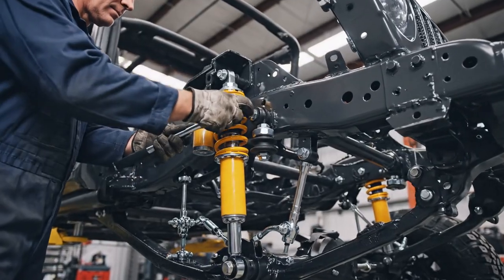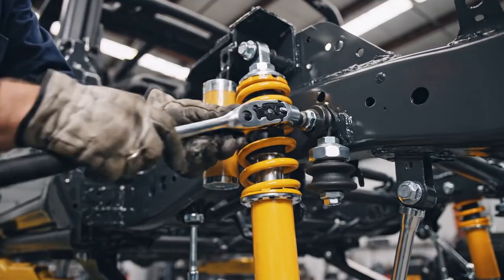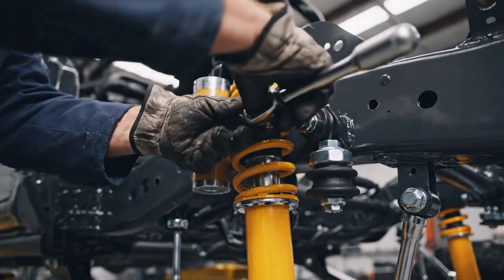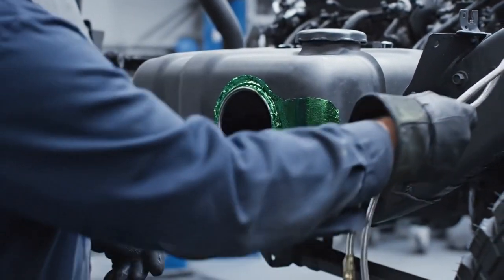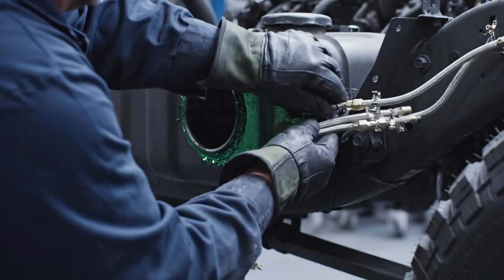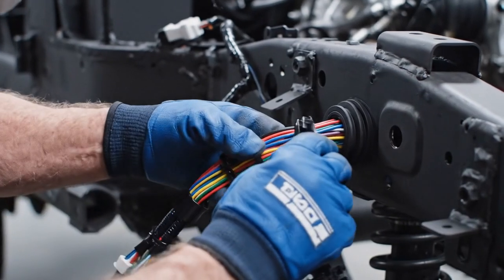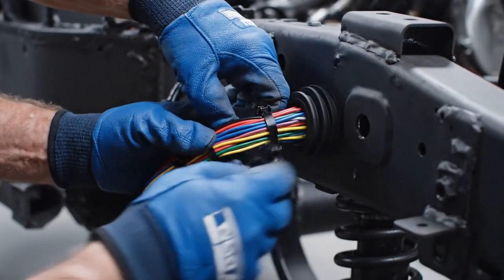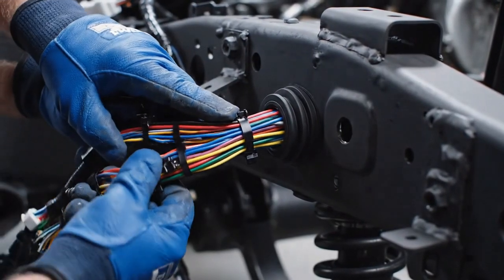The Jeep suspension is assembled with fresh components onto the newly painted frame, ensuring renewed strength. Gloved hands meticulously clean and coat the Jeep's original fuel tank, then route new fuel lines along the chassis. A new wiring harness is meticulously routed through the Jeep's chassis, ensuring proper placement and protection.